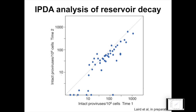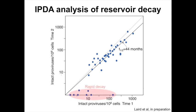Any dot that falls below the line indicates some decay over the 4-year period. And interestingly, a lot of the samples fall on this line, which represents a half-life of 44 months, which we had predicted based on the viral outgrowth assay. But with analysis of larger numbers of patients, you can begin to see outliers. These are people who have very rapid decay and also cases in which the size of the reservoir appears to increase, probably through proliferation. And so we're now trying to understand the clinical correlates of rapid and slow decay of intact proviruses.